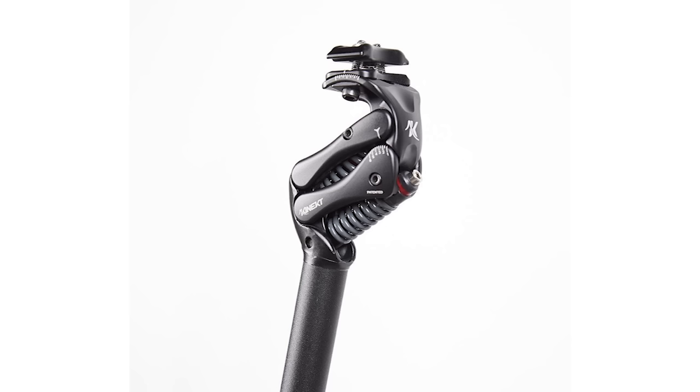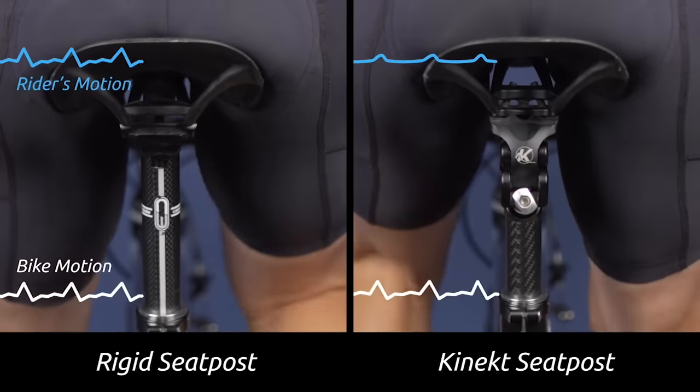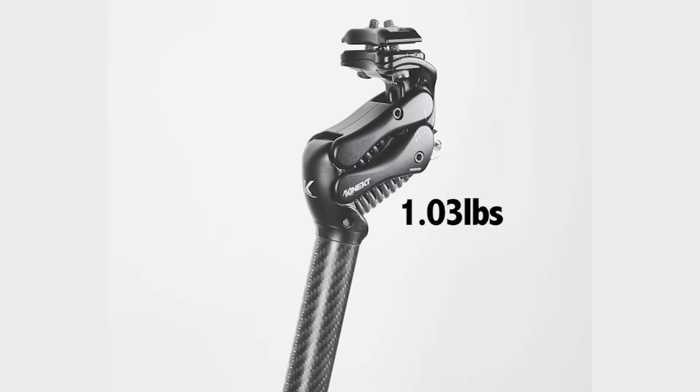Finally, let's now take a look at the best suspension seatpost products. The Connect 2.1 and 3.1 are among the most active seatposts on this list, offering 35 millimeters of travel. There are 5 spring rates to choose from, suiting riders right up to 145 kilograms. The Carbon model is the lightest coil-sprung seatpost money can buy at 471 grams.